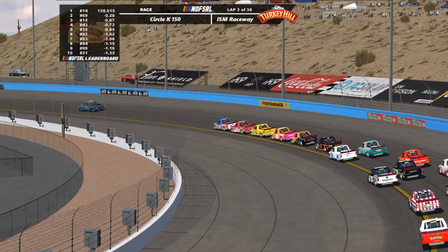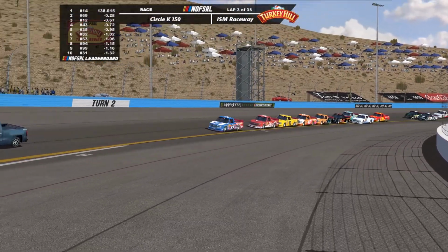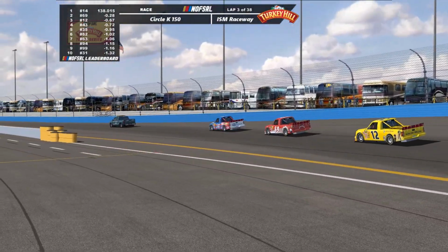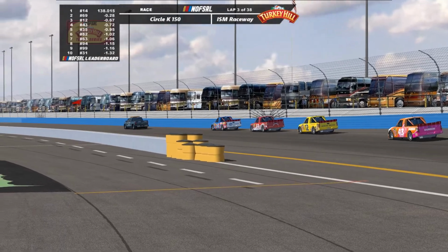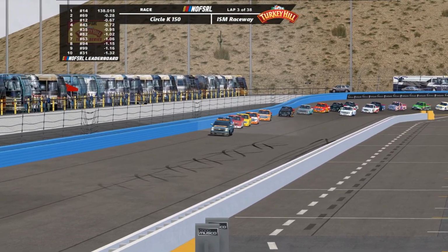You jinxed it, Napa. You said it was amazing they haven't wrecked yet, and then 5 seconds later they do wreck. But you all should know that I do that all the time, so you all should have expected that to happen.